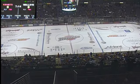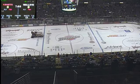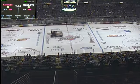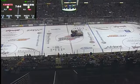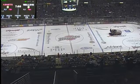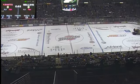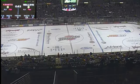Crowd in here tonight, don't have anything posted yet, and I would imagine by the time we get the end of the second period stats, there will be a crowd count, and we'll be able to report it to you. So that's kind of the way that one goes. And, of course, it will be Game 5 Saturday night in Toledo, and we will be on the air on WOWO at 7:15 with a pregame show for that one from the Huntington Center. And then we go on from there.